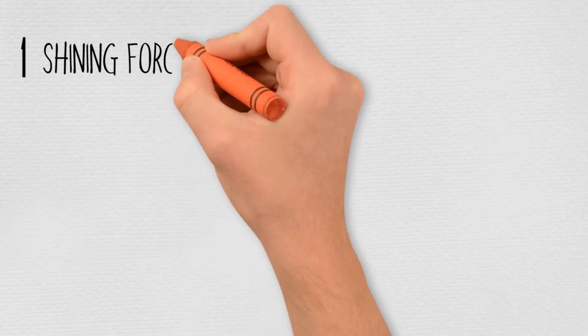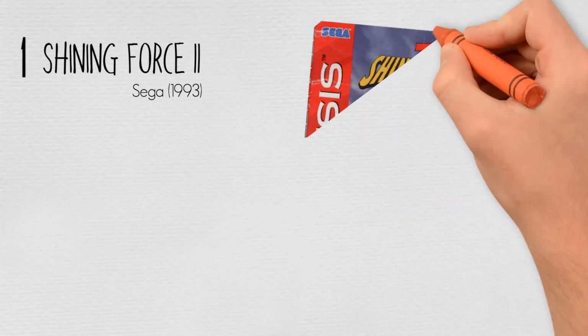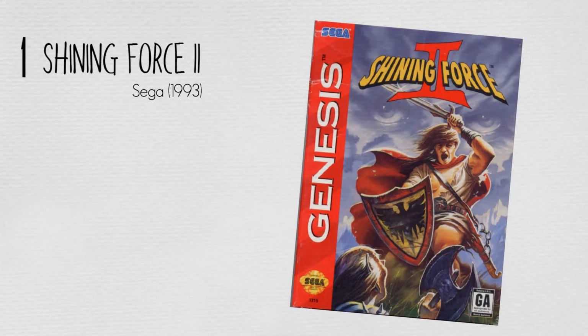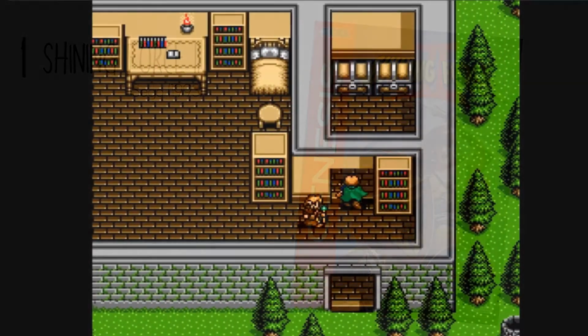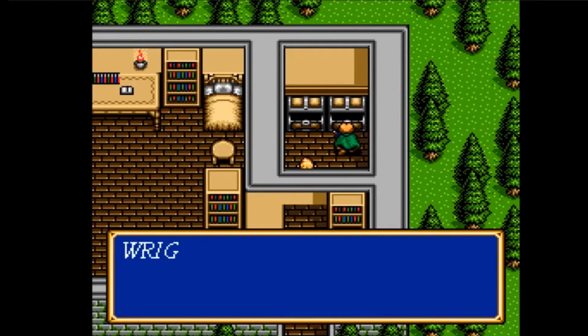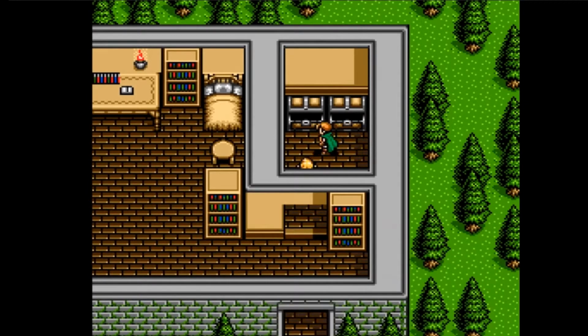And at number 1, Shining Force 2 by Sega in 1993. Although set in the same universe, its storyline is not directly connected to the original Shining Force. Shining Force 2 is a tactical role-playing game. The player assumes the role of Shining Force leader Bowie. When not in combat, the player can explore towns and other locales, talk with people, and set the members and equipment of the army. Some towns have a headquarters where the player can inspect and talk with his allies.